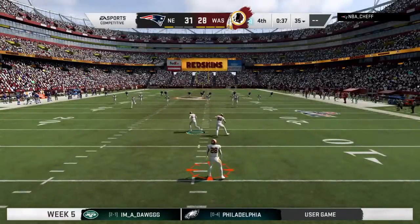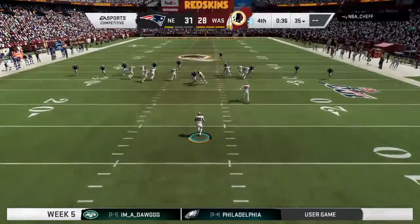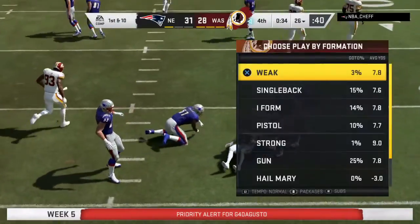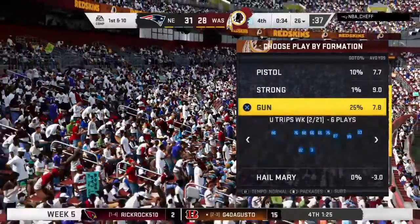See how much heart we got. This will be fielded at the 6. And he'll get it up to about the 26-yard line, just across the 25.